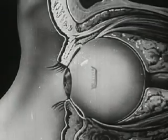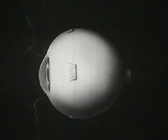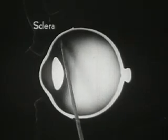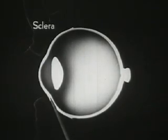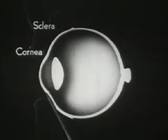The eyeball itself has a white, glistening surface. Its front part bulges and forms a highly transparent window. In this sectional view, the capsule of the eyeball is seen to have 3 layers. This thick, tough outer layer is called the sclera and serves to protect the delicate structures within. This transparent bulging portion is called the cornea.